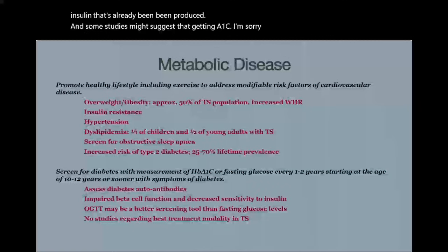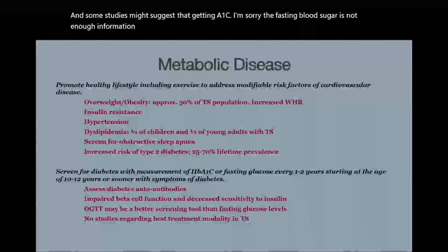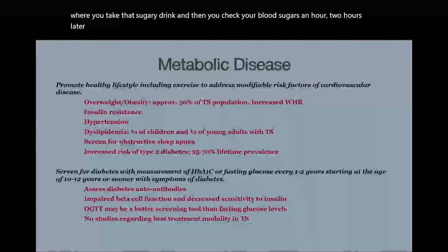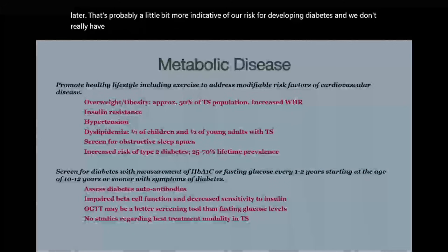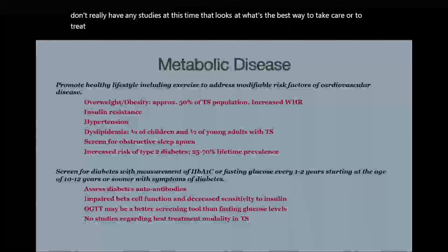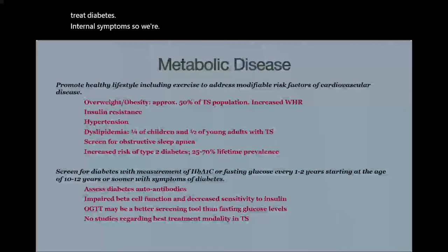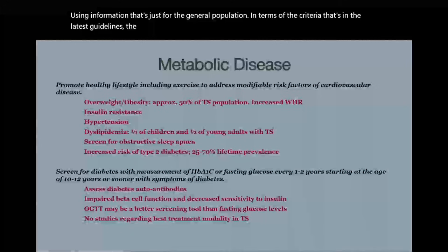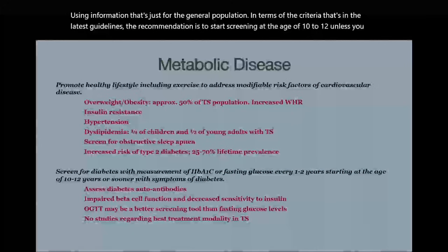And some studies might suggest that getting the fasting blood sugar is not enough information, and we should really be doing an oral glucose tolerance test where you take that sugary drink and then you check your blood sugars an hour or 2 hours later. That's probably a little bit more indicative of our risk for developing diabetes. And we don't really have any studies at this time that looks at what's the best way to take care or to treat diabetes in Turner syndrome. So we're using information that's just for the general population. In terms of the criteria that's in the latest guidelines, the recommendation is to start screening at the age of 10 to 12 unless you have symptoms of diabetes.